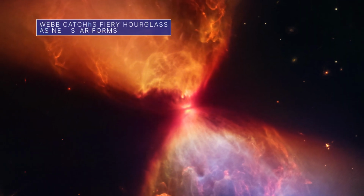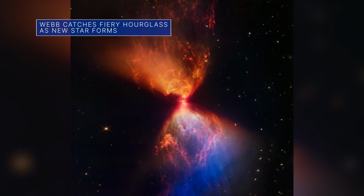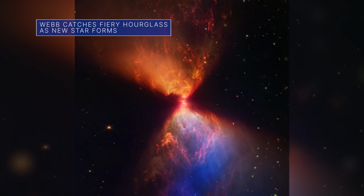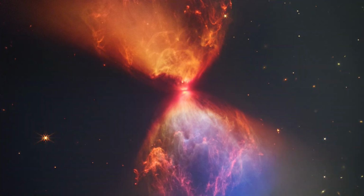This new Webb Space Telescope image shows once hidden features of a protostar within an hourglass-shaped cloud of gas and dust. The image is providing insight into the beginnings of a new star.